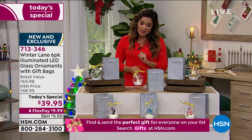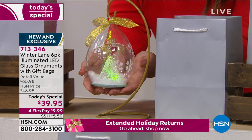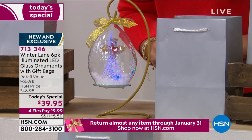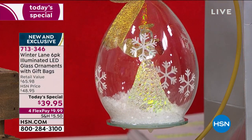Remember, this is genuine glass, LED lighting, which by the way, you can also switch to multicolor. So it doesn't always have to be that soft, warm light. See how it changes through all of the colors? So, so pretty. There is a timer built into these as well. So once you turn it on, it stays on for 4 hours and shuts off for 20. So you never have to think about going back and turning it on.